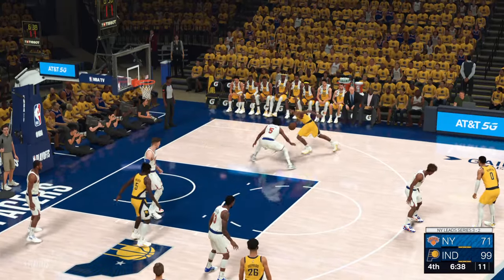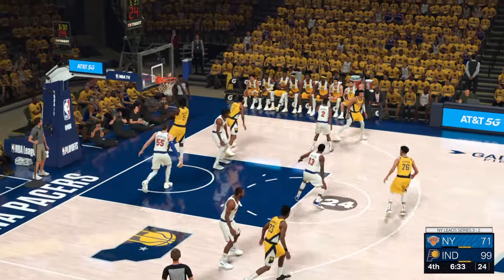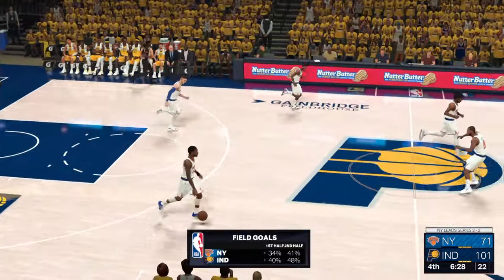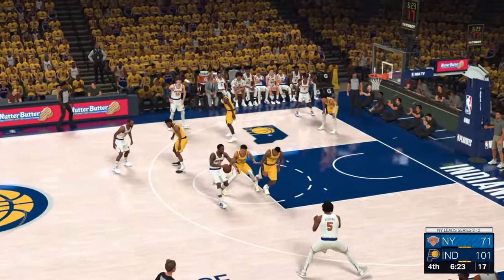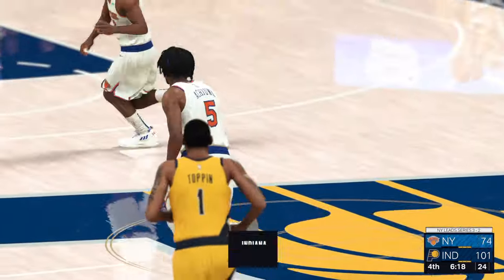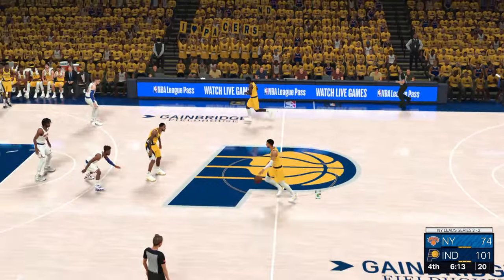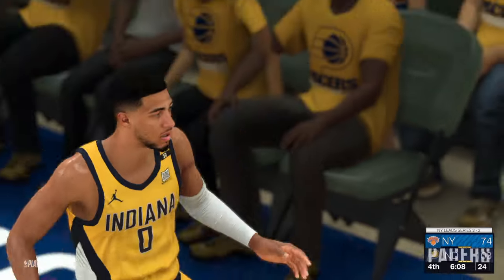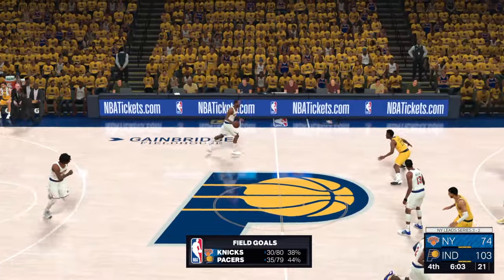Now, here's Toppin, covered by Achiuwa. Toppin passes to Walker, and finished off by Walker. When Jarace Walker stuffs it, we feel those bucks over here. Milton looking around. Achiuwa drills the three-pointer. Now, here is Halliburton. And good. Got the friendly bounce off the right side of the rim. Halliburton's got 12 points in just the second half.